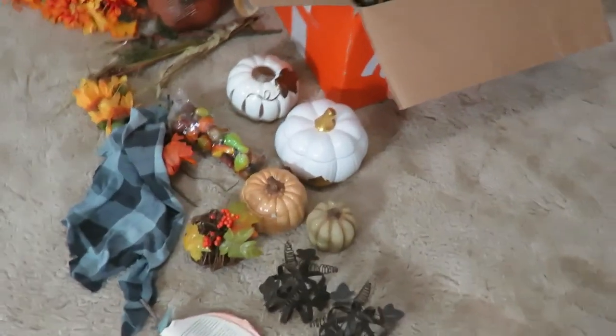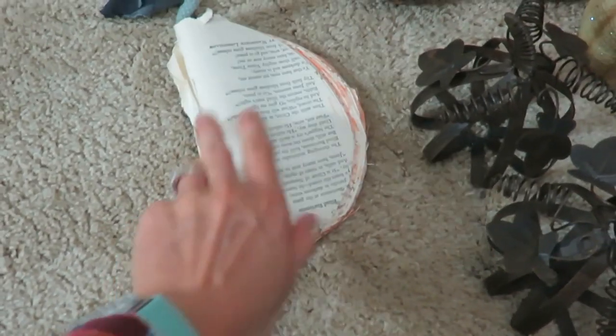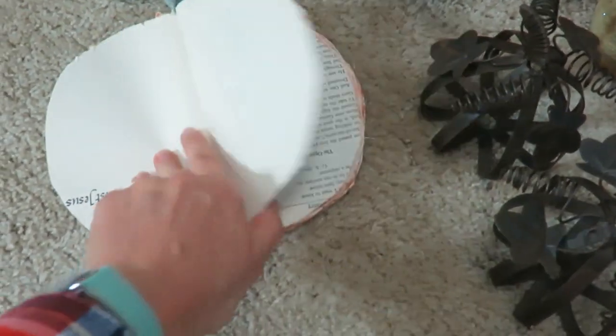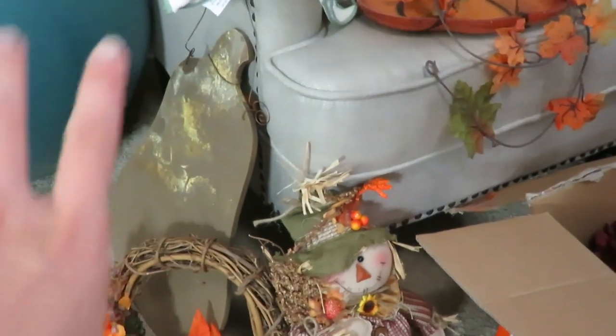Here's some of what I've got. Some of these things are a couple years old and they just look a little peaked, like these homemade book pumpkin cutouts that I made. This pumpkin, the backside got really gross something on it.